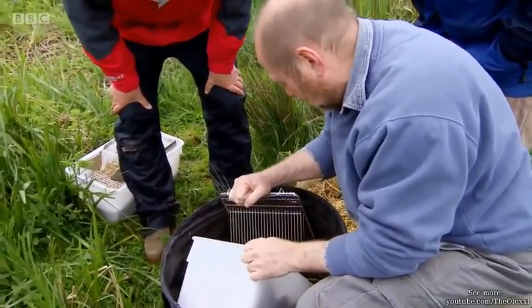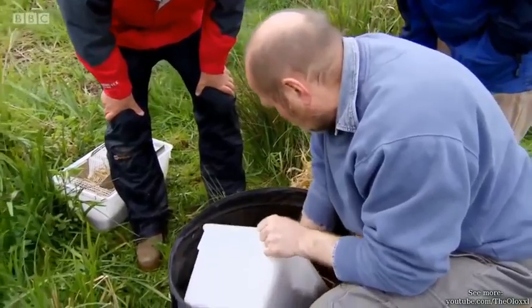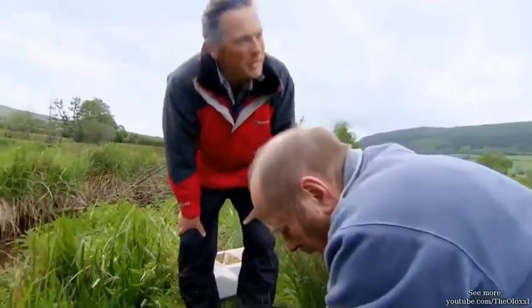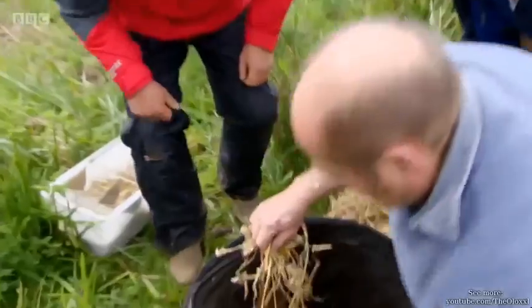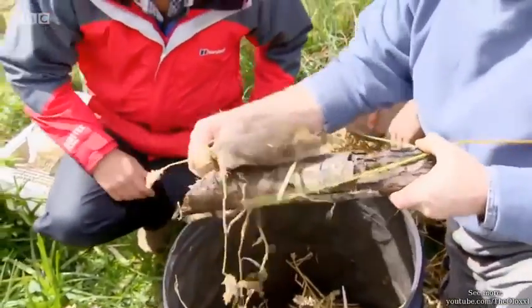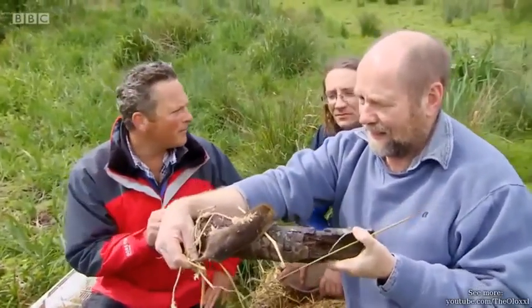They can still leap out over my shoulder, but once they're in the tub, and if we put some straw in the bottom, they'll tend to hide in the bottom of the straw. I don't think I've ever seen one in the flesh. Look at that. There you are, little fella. Hello, mate. Extraordinary. Now, where have these come from?